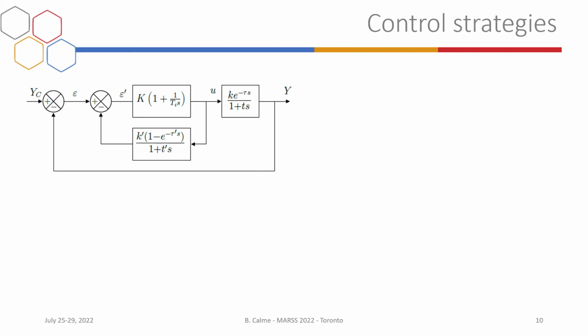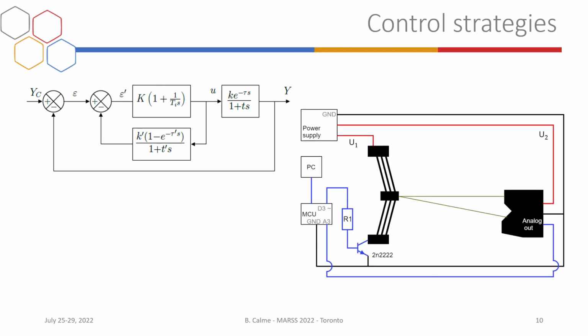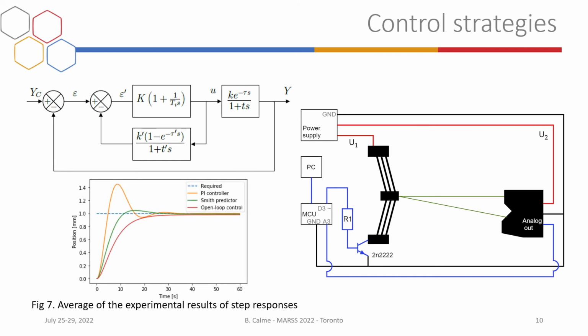The PI controller is therefore set for a process without delay, and then a final controller for the process with delay is calculated from the previous one. The process is modeled as a first-order system. The validation of this control strategy was done using the setup illustrated on the right. And you can see the comparison of the average of the experimental results of the step response of the system for the real-time control strategies.